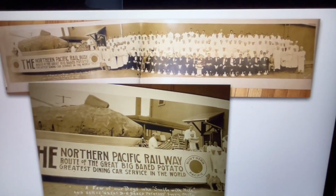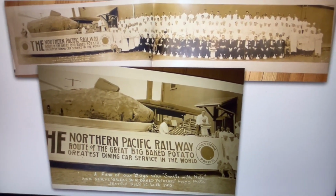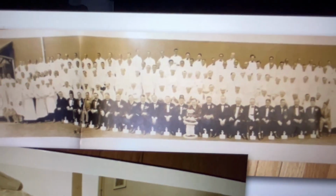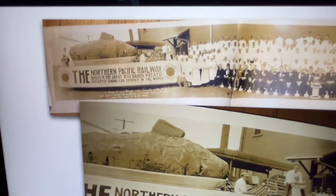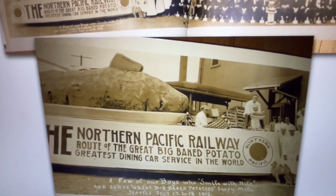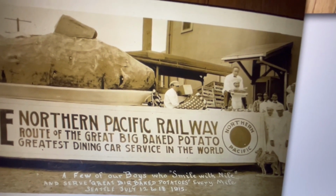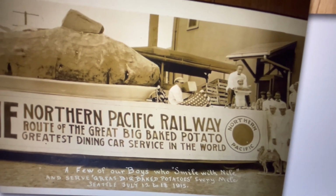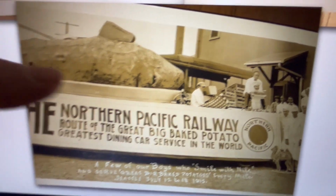So this is a photo that was taken in 1915, that period when 2 million potatoes were being sold. And the workforce was largely African Americans, and this caption down here says, "A few of our boys," that's how Black men were referred to in those days, "who smile with Nile and serve great big baked potatoes every mile." And look at this huge potato that they've got on some sort of a parade.